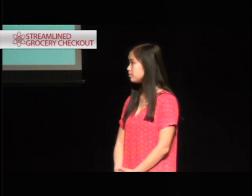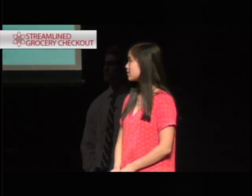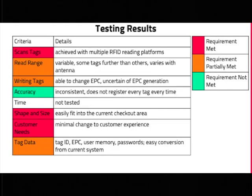Yeah, and Holly just went through some of those, but because it's cut off, I'm going to read them off because these are our results and the things we found. So pink is requirement met, orange is partially met, and then the mint color is not met. And so moving from top to bottom, we have scans tags, read range, writing tags, accuracy, time, shape and size, customer needs, and tag data.